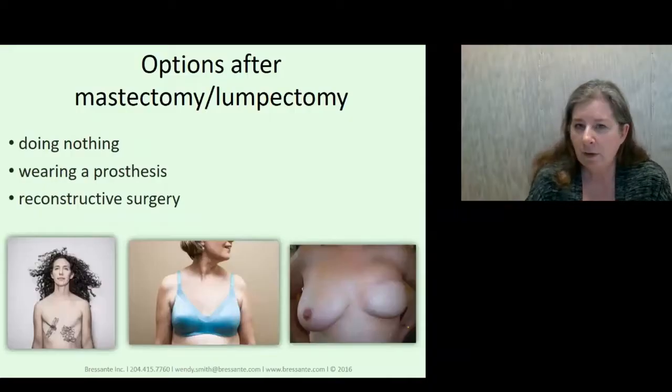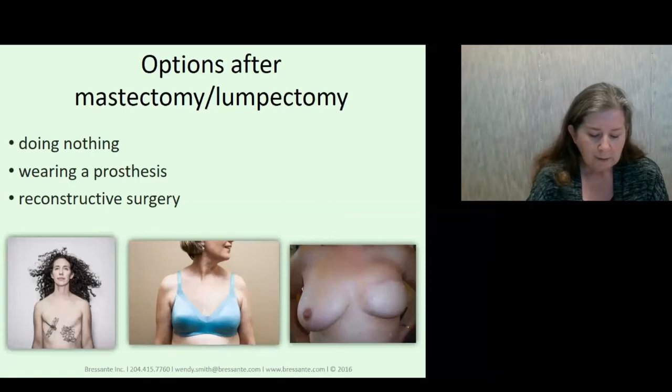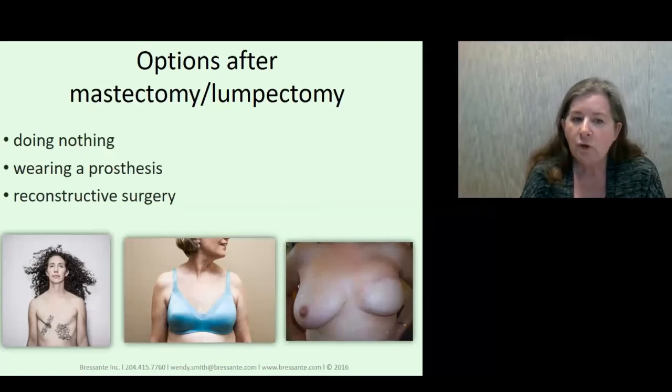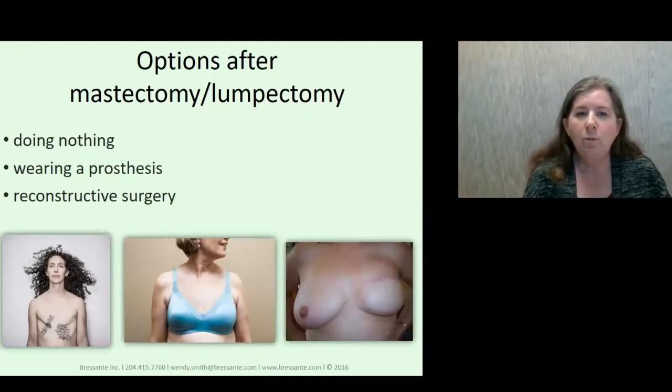from chemotherapy. Each woman's experience after breast cancer is different, but the options for managing post-mastectomy body changes are pretty much the same. There's about three options to go with, and some women choose to do nothing. Some women may decide to use an external breast prosthesis. What's important here is that women have accurate information about all their options so that they can go ahead and decide what is best for them.